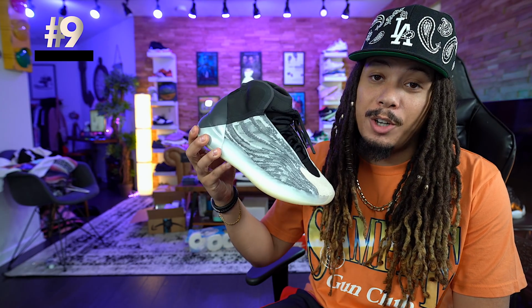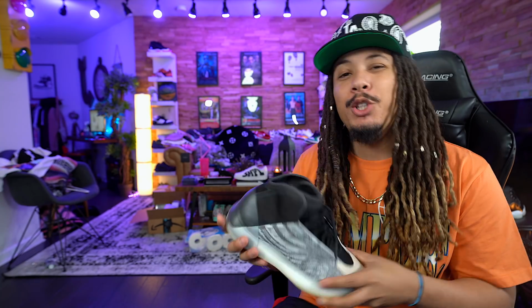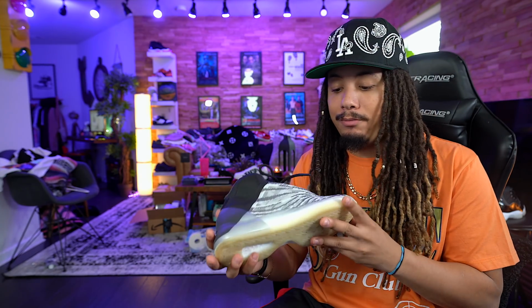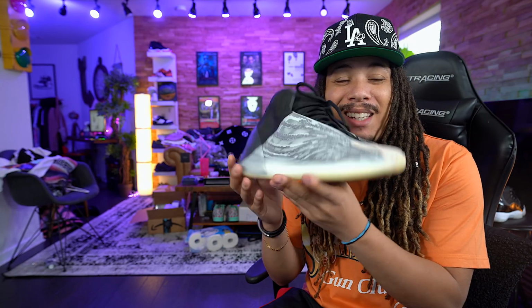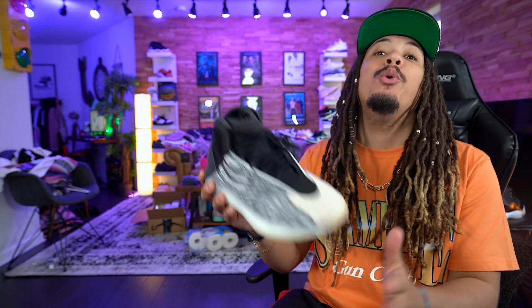Coming in at number 9, we have the Yeezy Quantum Basketball. The Yeezy Quantum Basketball released on February 16th in a lifestyle and a performance model. The retail price point was $250. It featured the Boost. It featured the alien orangutan neck bone chili sauce Quasimodo patterning around the whole entire shoe.